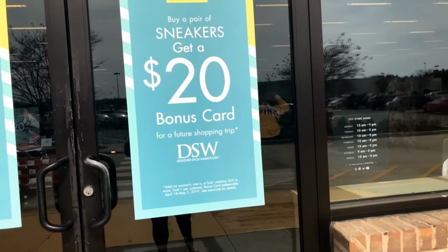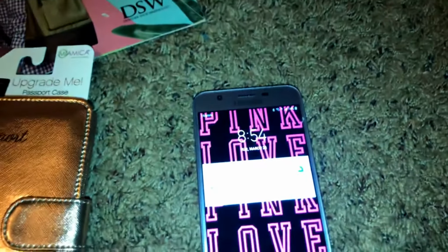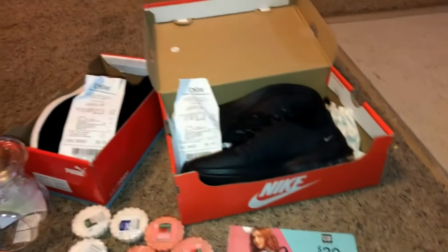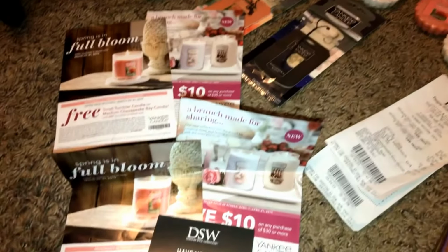This is how you be a deal hunter. Buy a pair of sneakers, get $20 back. We're gonna do that, although we got coupons, $4.30, and this is what I'm looking like. And this is the sun, natural light. So it is almost 9 p.m. and I am hungry, you all. So I wanted to film this before I wash my face off and eat and mess it all up.